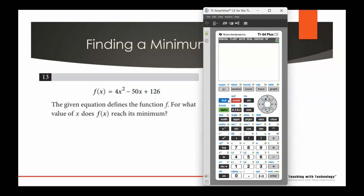So I'm going to first enter the quadratic function into y equals. So 4x squared, and then minus 50x, and then plus 126. And Pat, you shared a tip with me that you tell your students about what to do next before I actually press graph. Yeah, our students tend to do a lot of zooming around on their calculators, especially if they have AP stats with lots of these weird settings.